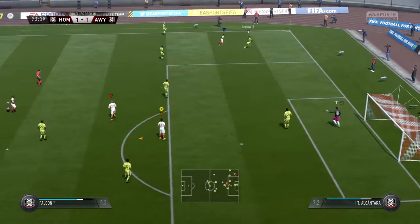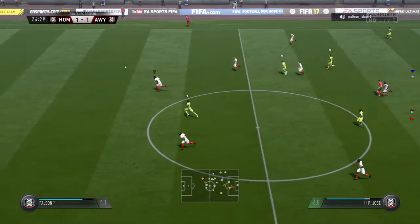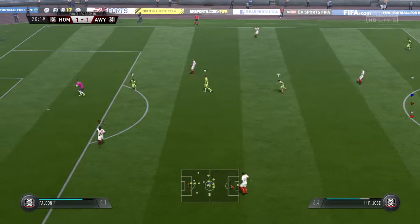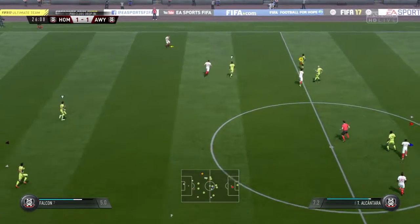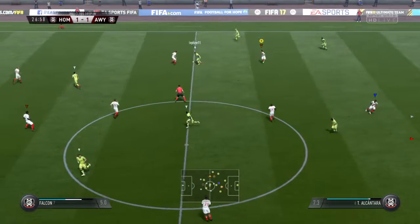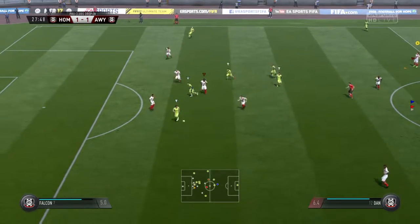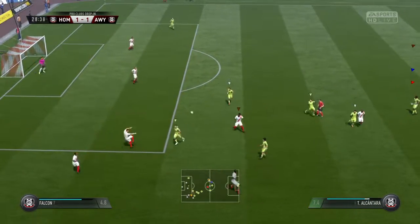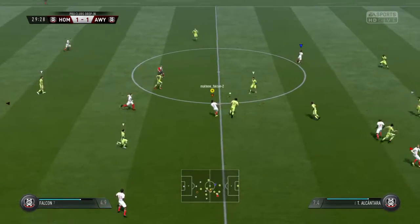Possession changes feet. Suarez. Played down the wing, keeping the wide attack going. That attack was looking good. Now the opposition have a chance. Just working away to try and find an opening. Good passing here. And that was a very well-timed tackle. Won it back with an interception.